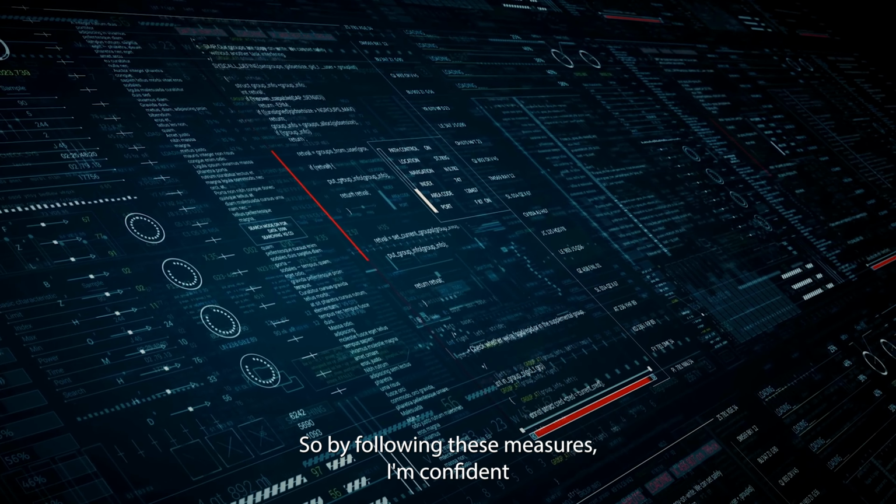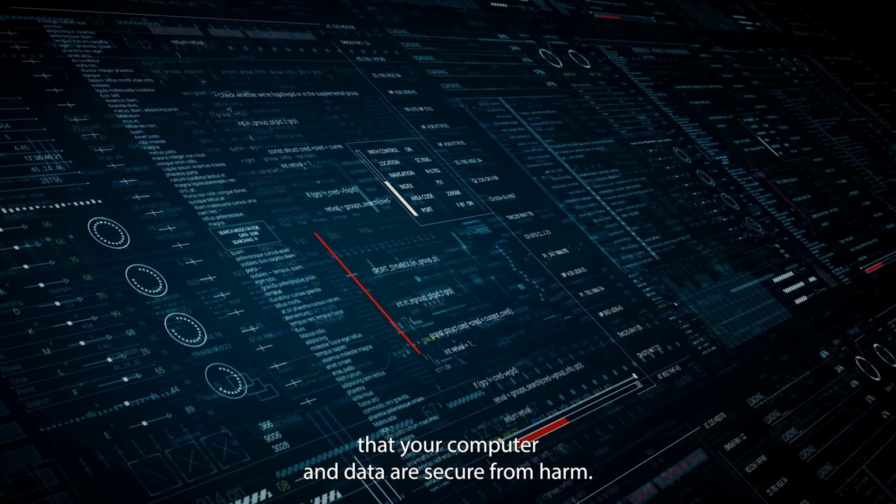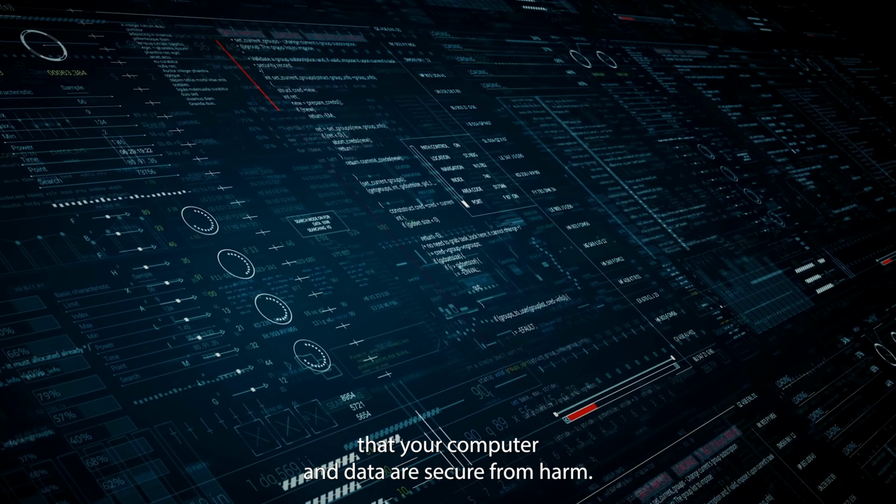So, in conclusion, these are the top 5 security measures that I take to protect my computer. So by following these measures, I'm confident that your computer and data are secure from harm.